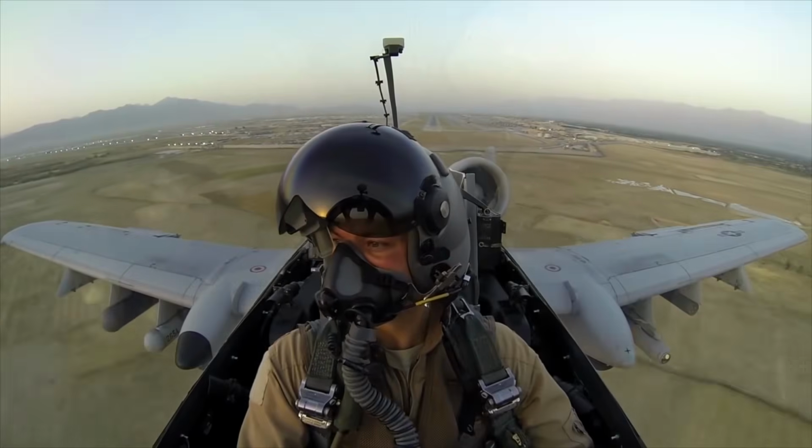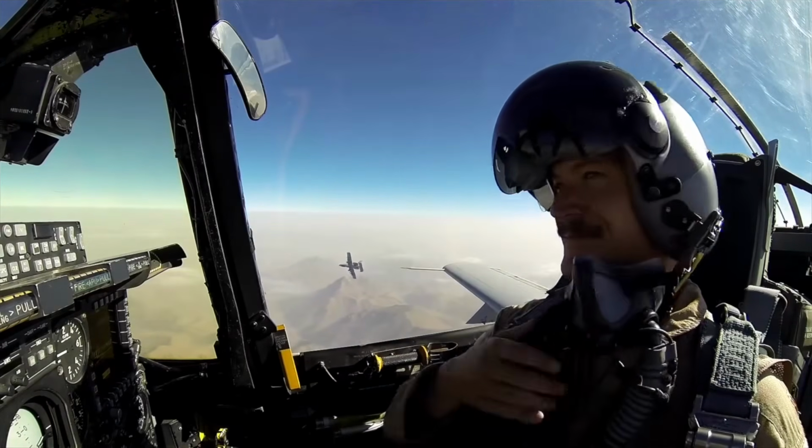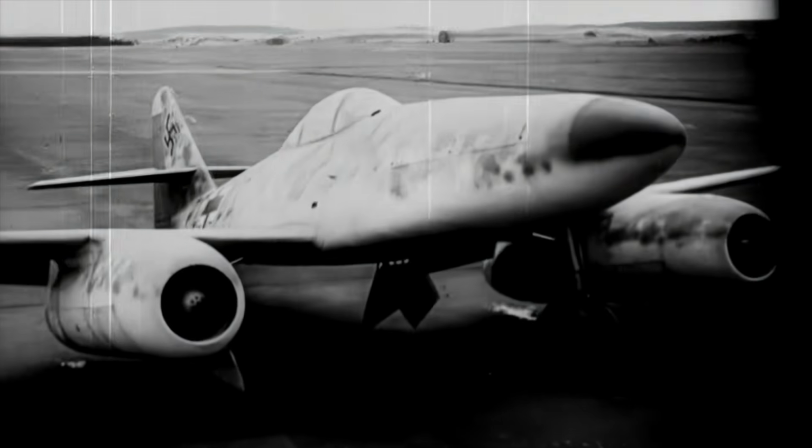The A-10 Thunderbolt II, the Warthog, is a close air support icon. The Messerschmitt Me-262 marked a leap forward in aviation technology. Each of these game changers was instrumental in their era, and their legacies still resonate today.